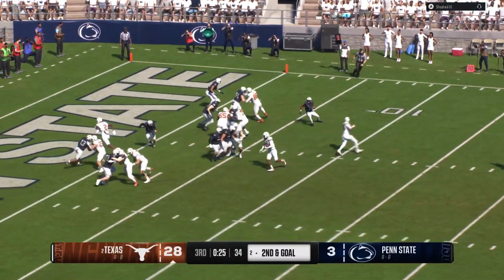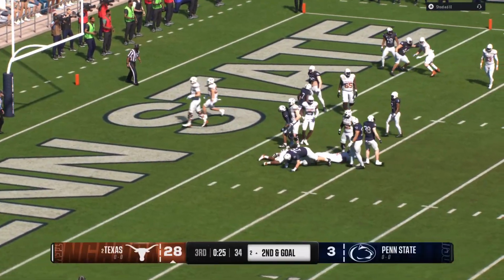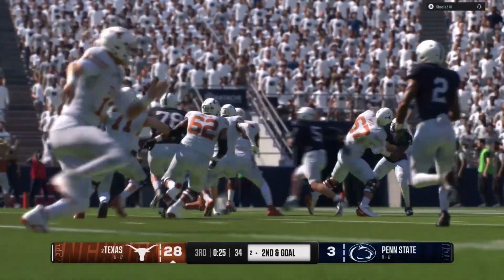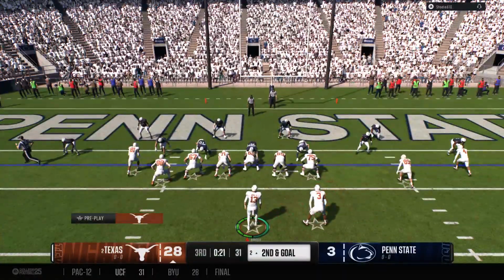They've been the more physical team. He does a really good job finding the end zone, running the football. That's why they've featured him today. They've moved it forward to the 2. Now it's 2nd and goal.